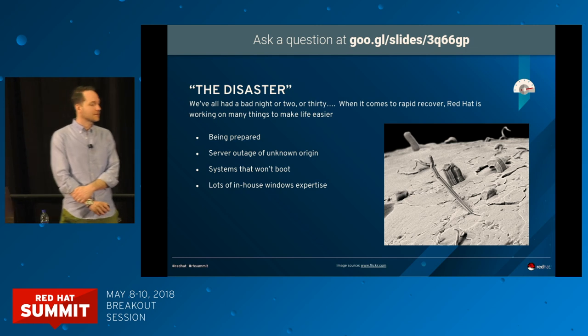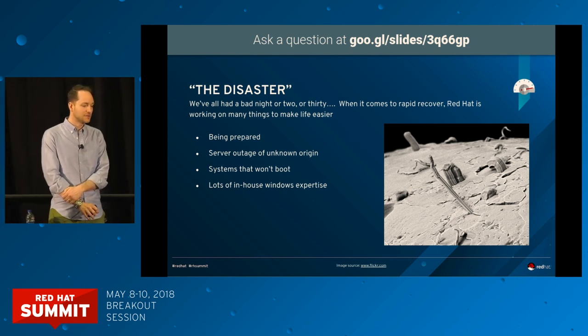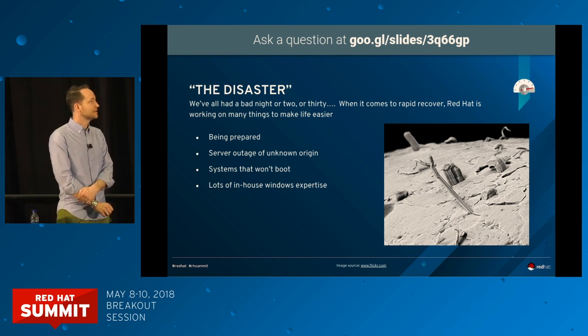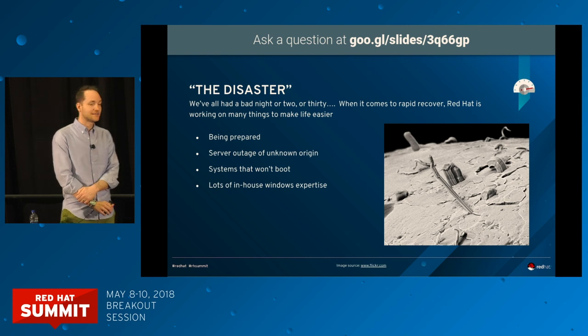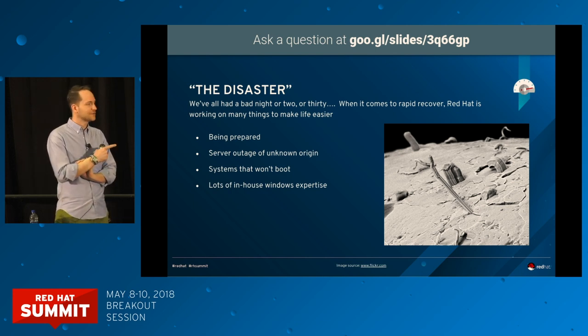I think the confidence that you have in a scenario really depends on when things go wrong. I think we've all had a bad night or two or 30 when it comes to rapid recovery. And Red Hat is working on many things to make your life easier. For those that aren't aware of this picture, I'm just curious, just a quick show of hands. Who here thinks they know what this is?